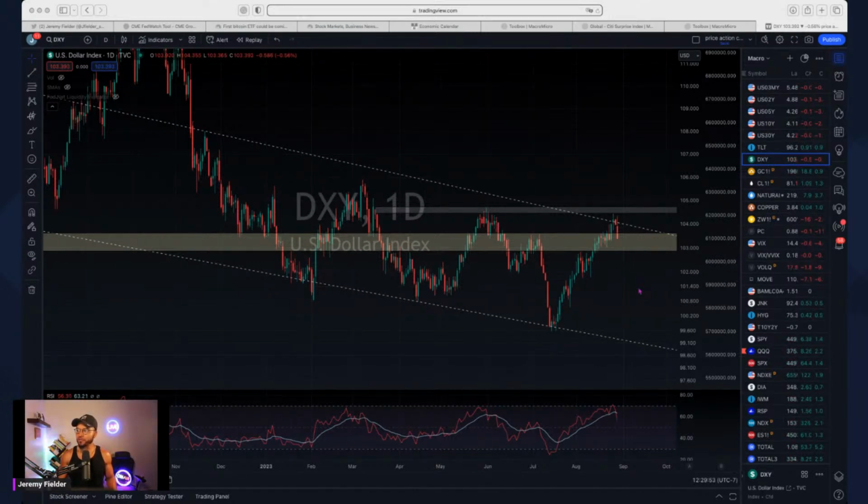I wonder if rate cuts were priced in 2019. Oh, okay. Based on that chart, were rate cuts priced in at 2019?